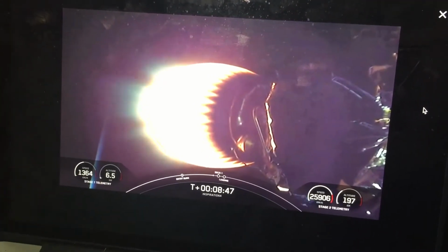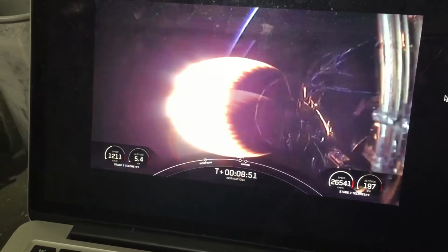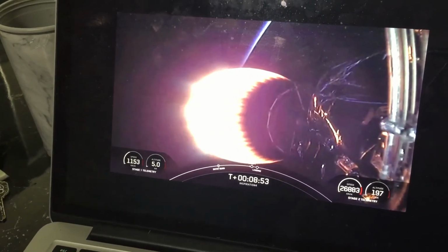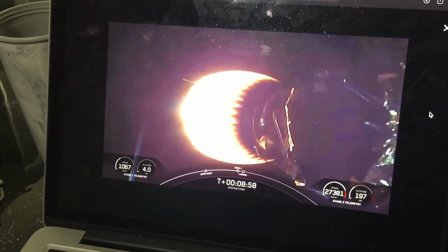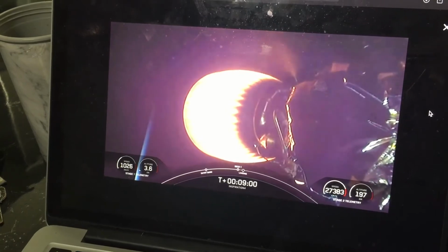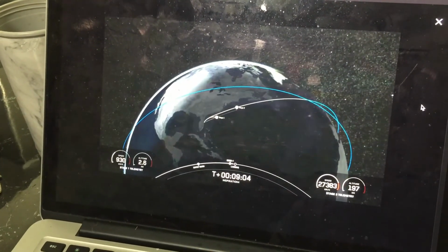We are expecting the MVac to throttle down and cut off in an event called second engine cutoff, and then we'll wait for the confirmation of good orbit. At the same time, the first stage will be beginning its landing burn. And here we have the MVac. We just saw that it shut off its engine.